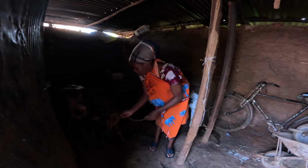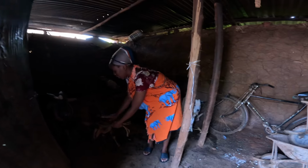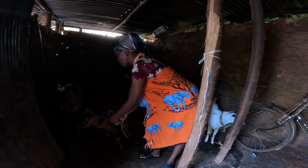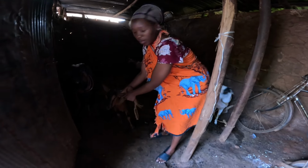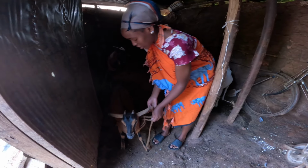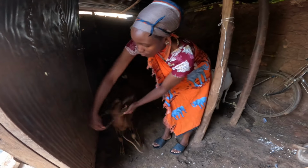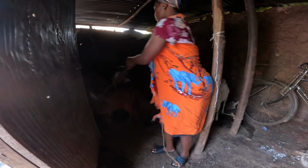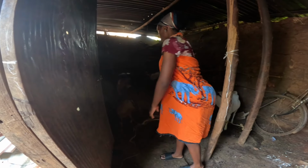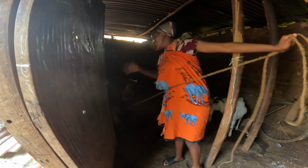So guys, I want to be taking them out, but I'm going to be removing this rope on the neck, the one that they have tied like this. When they sleep, we normally tie them like this. I don't know why. It's so that they can graze outside. Guys, you see now here the neck, it's not the way it was, big.